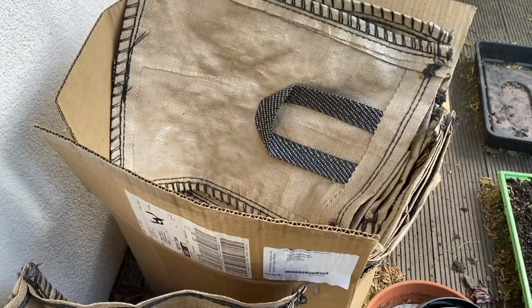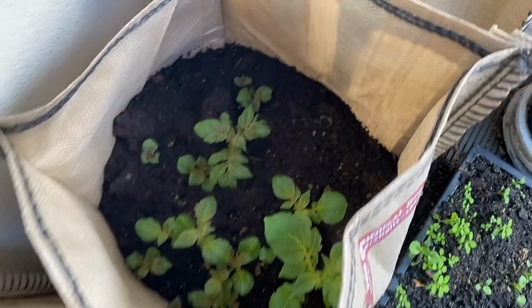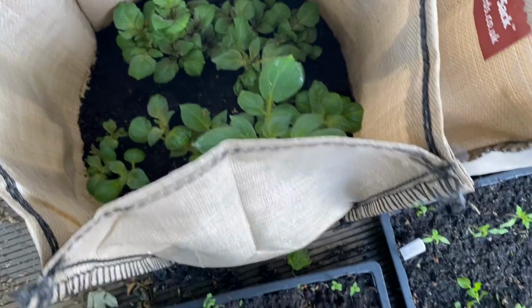And I've got more sacks there that I can sow, so that we have staggered potatoes. So exciting. So there you go, nursery corner.